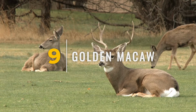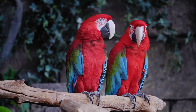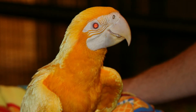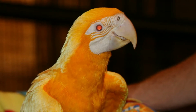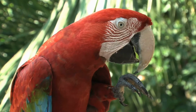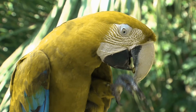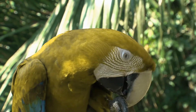Number 9. The Golden Macaw. Parrots are already some of the most colourful creatures in the world, but this Golden Macaw takes the cake. These seemingly solid gold birds are incredibly rare and get their dazzling colour from the excessive production of a yellow pigmentation known as xanthochroism. The mutation is already related to the lack of the production of red, which is instead replaced with yellow. Xanthochromatic birds are known as lutinos, and they're incredibly sought after amongst avian enthusiasts.